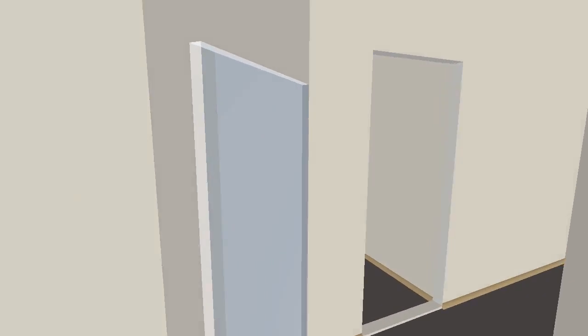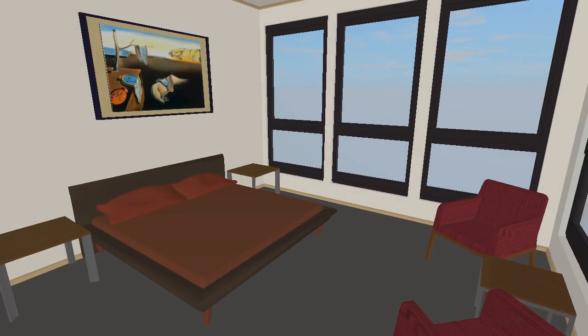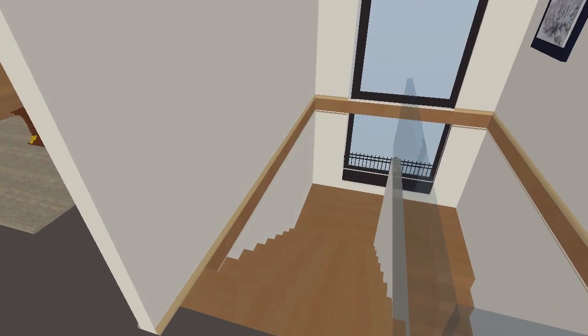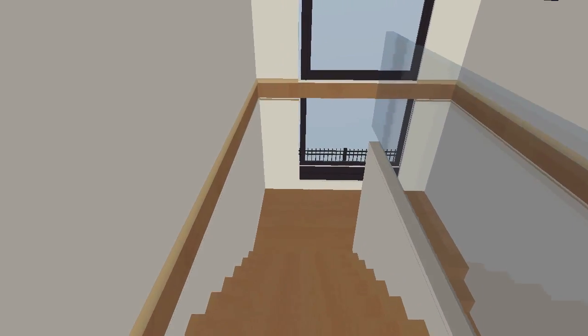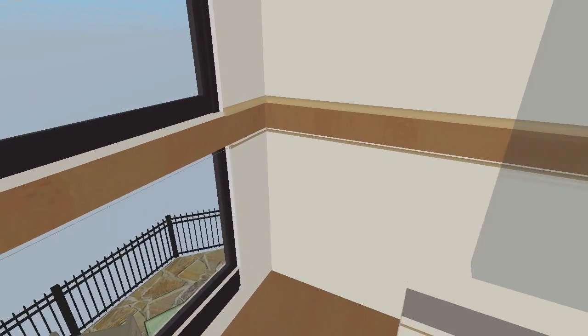Through the 9x13 bath, there's the 11x12-foot master closet with a convenient door in back leading straight to the laundry room. Let's go downstairs. The tall picture window at the landing washes the generous 4-foot wide staircase with natural light, and of course a view.